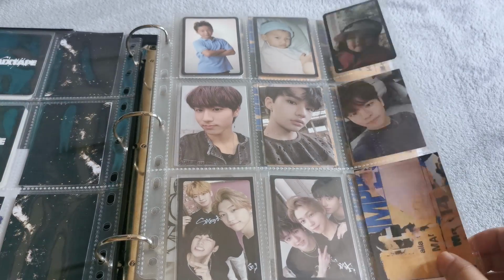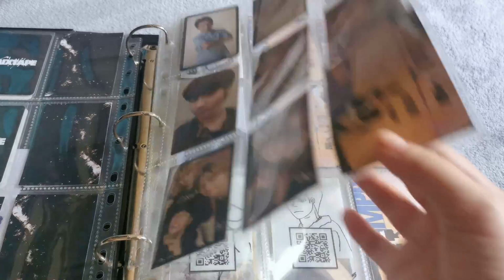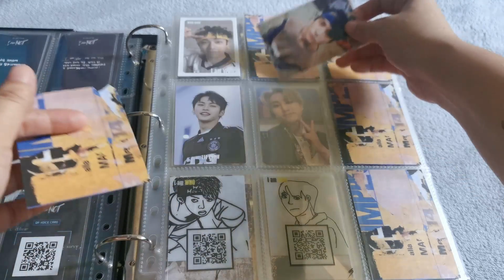And then we go for the I Am Not. I don't really have anything here. Then for this one, I only have a concept of Hyunjin.